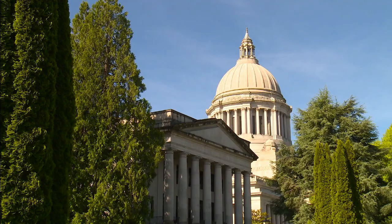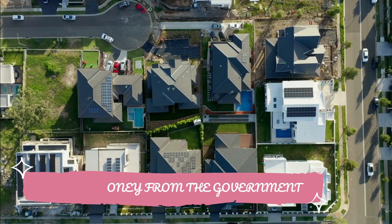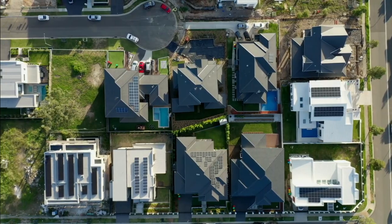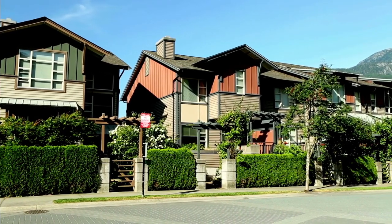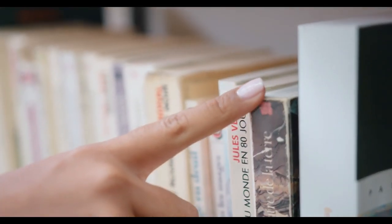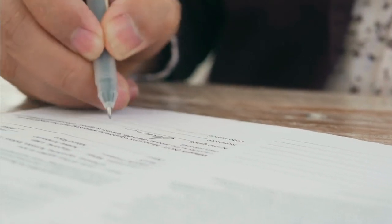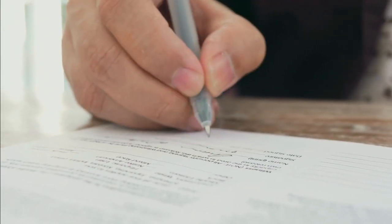Number 12. Get free money from the government. The federal government has a housing program for very low-income families, people with disabilities, and the elderly. If you need help to meet rent, try applying for the Housing Choice Voucher Program, also known as Section 8. If you receive a voucher, you'll be able to find the housing of your choice that fits the program's requirements.